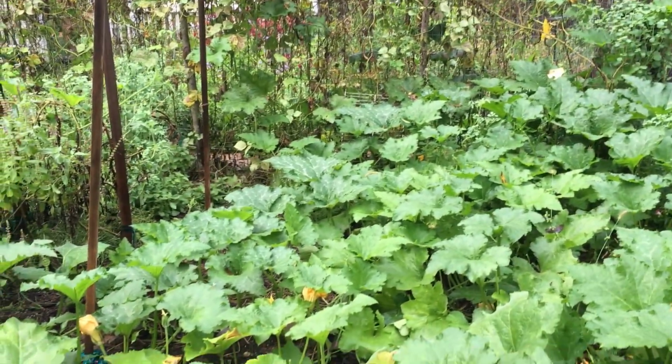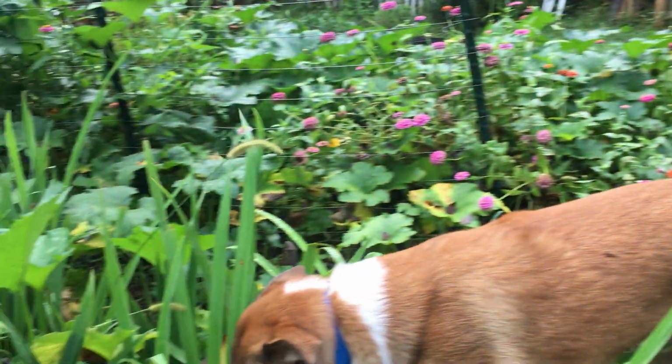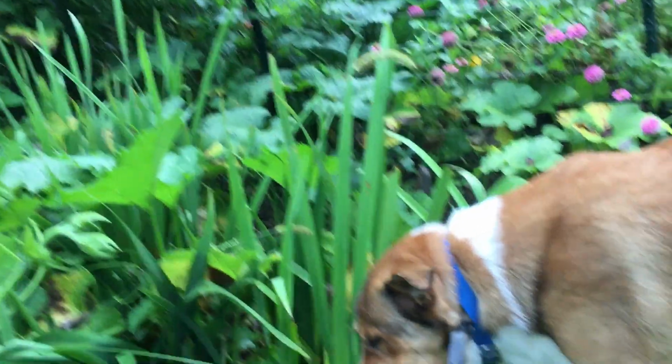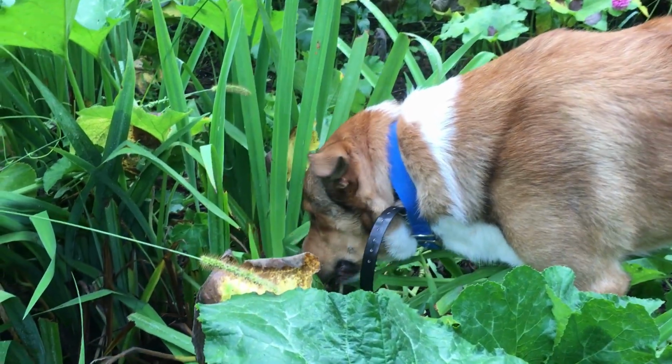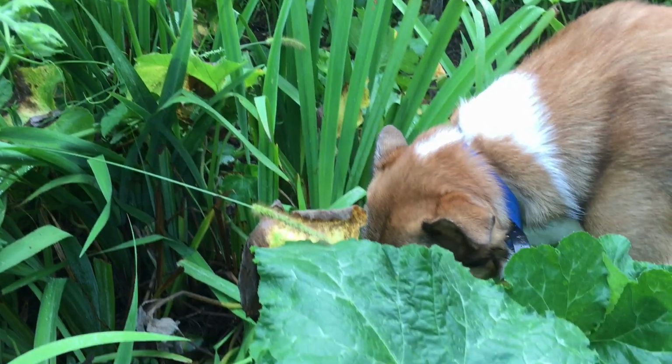It's standing in the middle of the pumpkins. I don't know what the dog is finding. He's chewing on something. What you chewing on, Kai? It's not a pumpkin, thank goodness. It's something else.